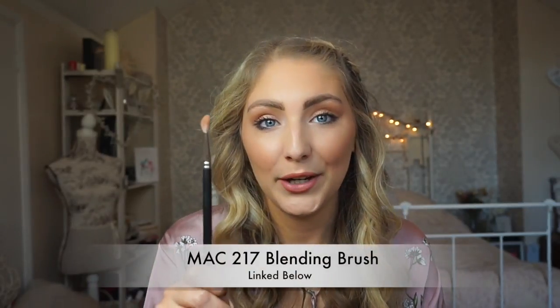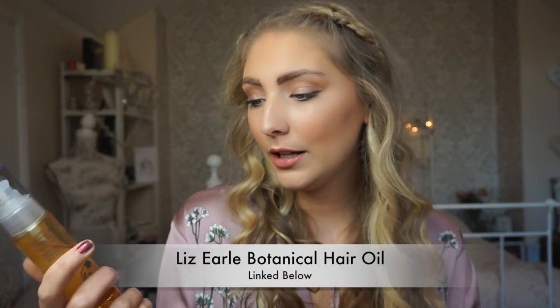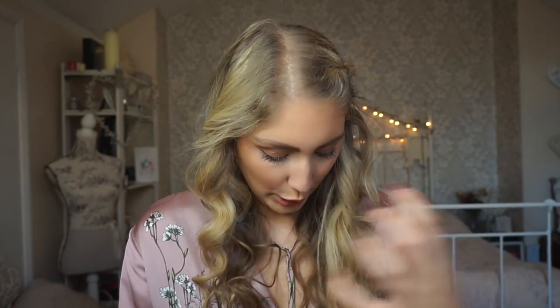My favourite eyeshadow brush has to go to the MAC 217. The best investment brush will make your eyeshadow the best eyeshadow ever. I've used this to blend everything on my face, and I use this to do everything with my eyes, and that's my little combo. Hair oil has to go to Lizelle. I am just obsessed with it. Hair has never looked as grown as it has. It feels so nice, it feels healthy again. It's just worked wonders. Look into getting some of that.